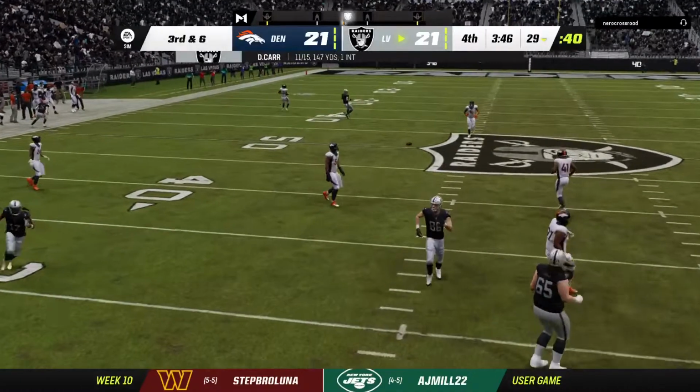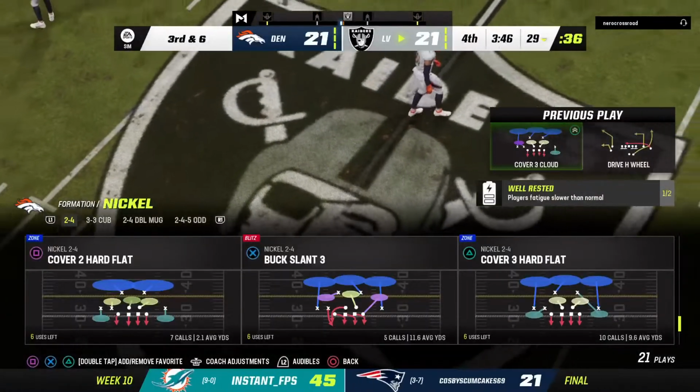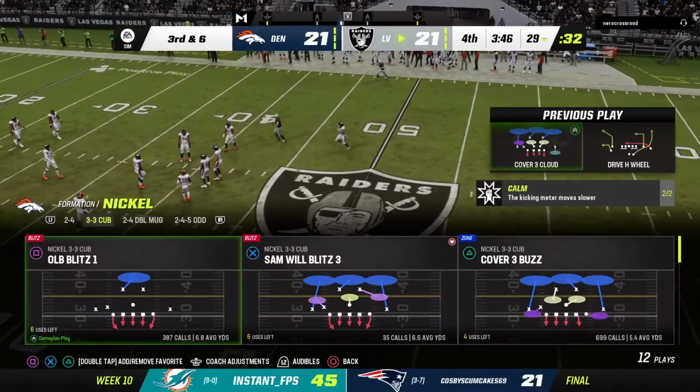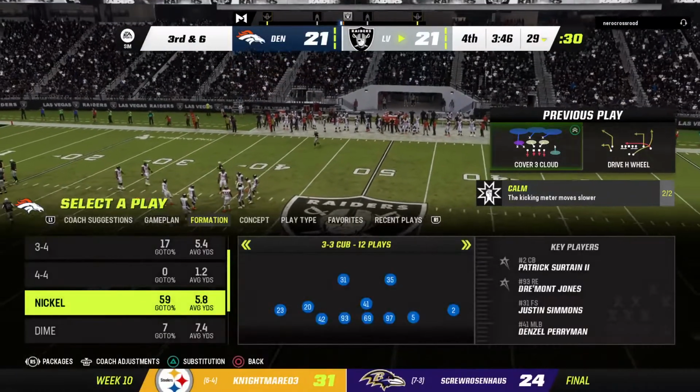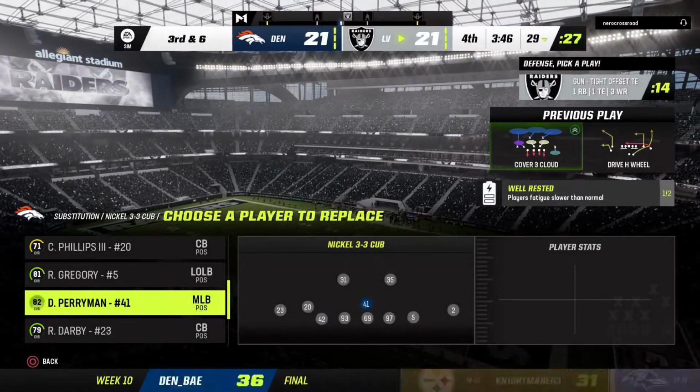They try to throw on second down, but this one is incomplete. I think he had to unload that one before he wanted to. He was right up in his grill. I think he was a dentist there without a license, don't you? Just not enough time for the play to develop. Just lucky it wasn't a fumble, really.